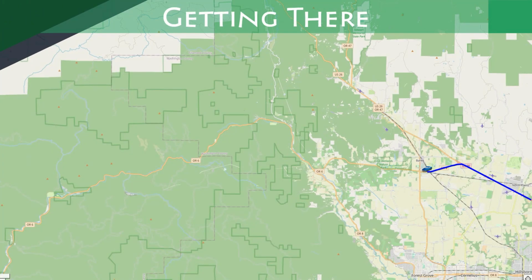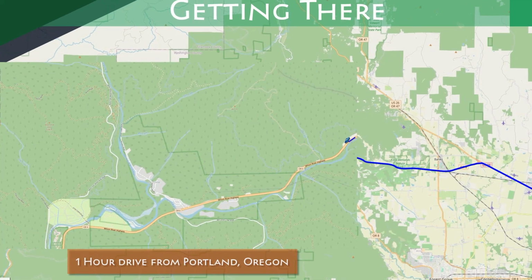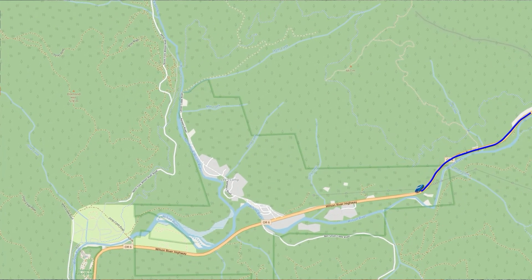If you head west on Highway 26 from the Portland metro area, you'll take the exit for Highway 6 towards Banks to get to this hike. After that exit, it's about 29 miles on Highway 6 to Jones Creek Road, with signs for the Smith Homestead, where you turn right for the last 1.5 miles of your drive to Diamond Mill OHV staging area.